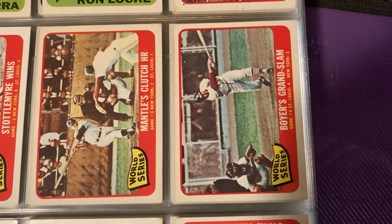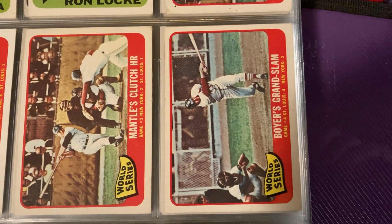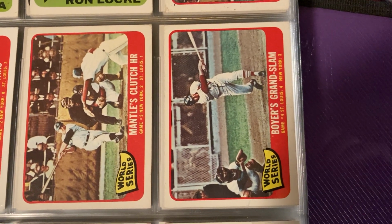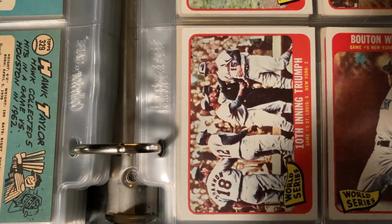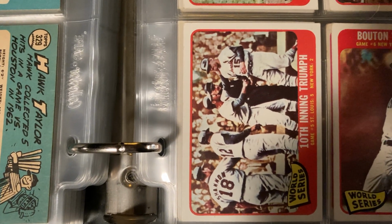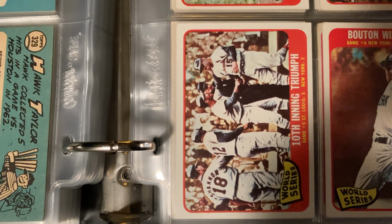And then we got the Cardinals coming back in Game 4, tying it up. MVP that year, Ken Boyer, hitting a grand slam. Next game, Bob Gibson started again. He went all 10 innings in this one, as the Cardinals scored 3 in the 10th to win it 5-2.